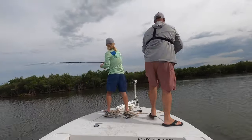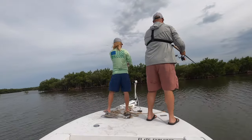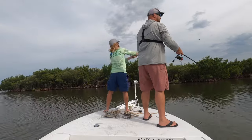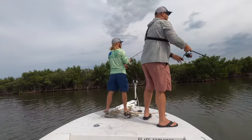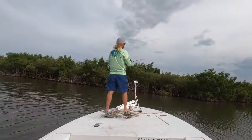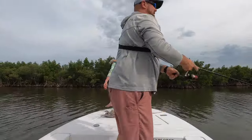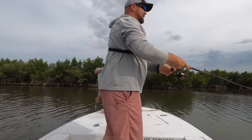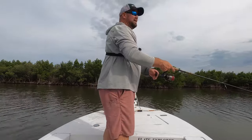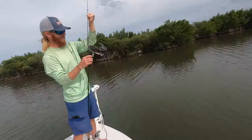So we sat here for a while. It was slow, nothing going on, just a bunch of fish busting around and bait moving, but nothing was hitting the croakers. We moved around a few times and really didn't get any bites at all. I don't know if it was the wrong tide, the time of day, don't know what it was, but they were not doing anything here. So we decided to pick up and get a move on.